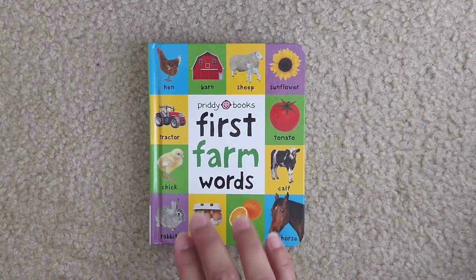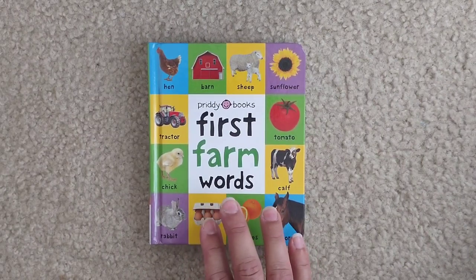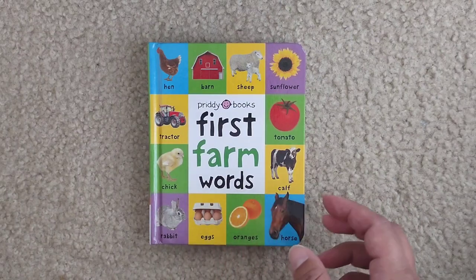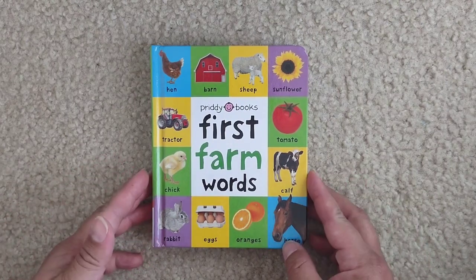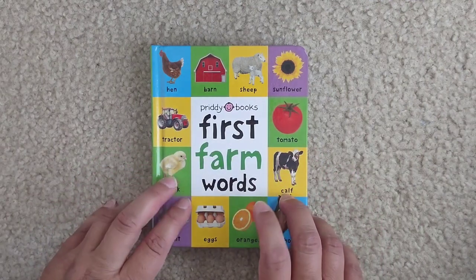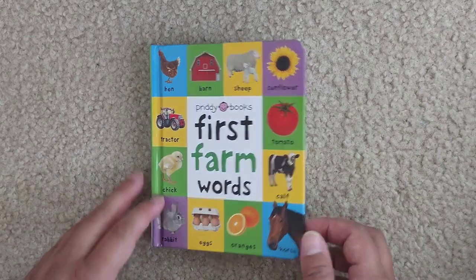And I will tell you something, these books are so amazing for little kids, even up until the age of kindergarten probably, because they can expand your child's vocabulary so much. They're so much fun and they're so nice. So I really suggest you listening to these books often, okay? So here we go.